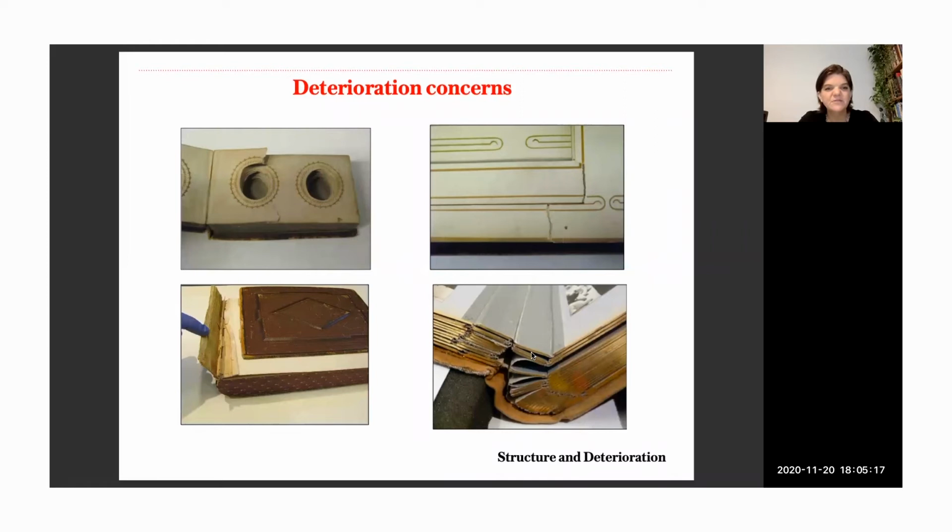Down below, you see a very common structural element with the deterioration of leather and the sewing supports that can't support the weight of this big heavy board and the continued flexing action. And then at the bottom right, that curved piece is the cloth join, which is peeling away from a stub, which is resulting in planar instability of this album.